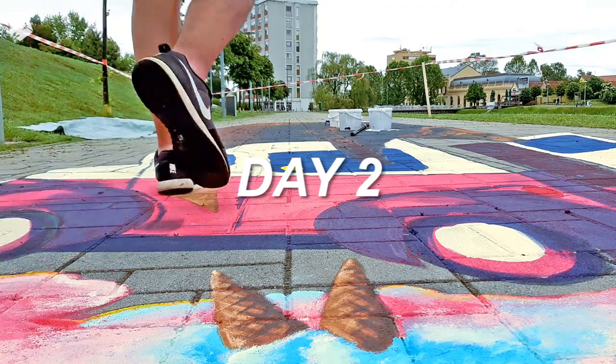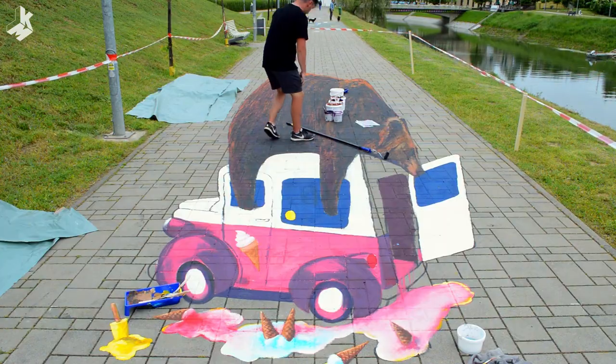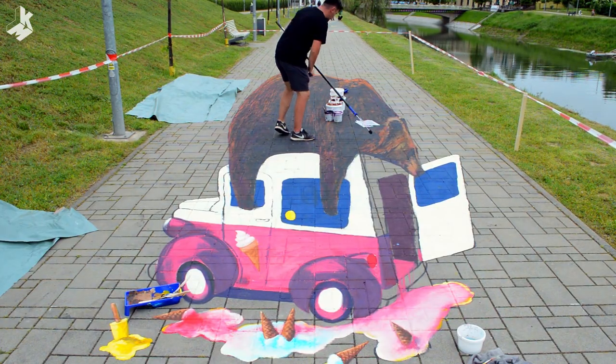On the second day I only want to focus on the bear, which is the most difficult and time-consuming part of the whole painting.